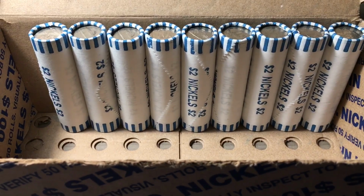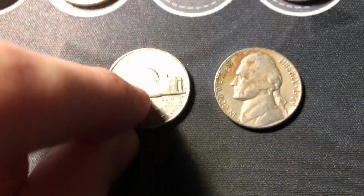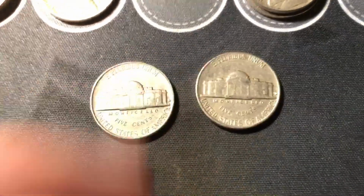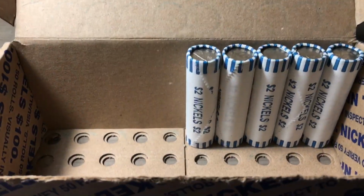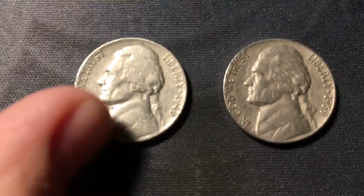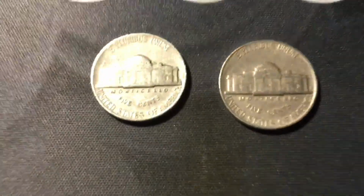Roll 41, and we have a couple more finds from the 50s once again. This time we have 1957 Denver and another 1959 that's also from Denver. Roll 45, and we have a couple more finds once again. This time we have one from the 40s, 1940 from Philly, and once again another 1959 Denver.